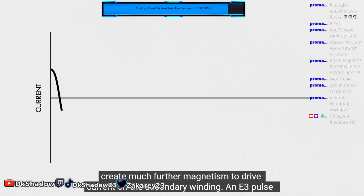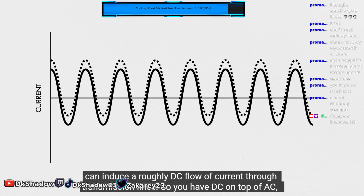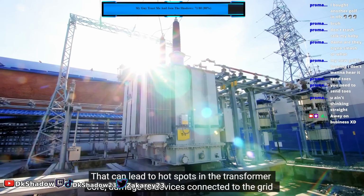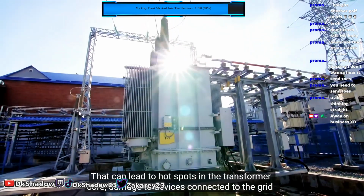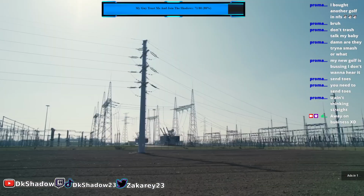An E3 pulse can induce a roughly DC flow of current through the transmission lines. So you have DC on top of AC, which creates a bias in the sine wave. If there's too much DC current, the transformer core might saturate when current moves in one direction but not the other, distorting the output waveform. That can lead to hot spots in the transformer core, damage to devices connected to the grid that expect a nice sinusoidal voltage pattern, and lots of other funky stuff.